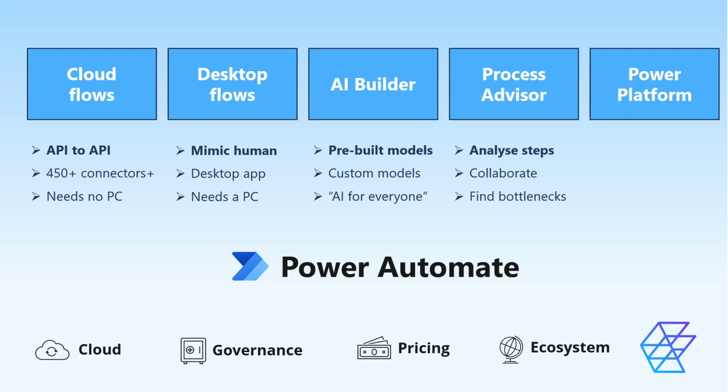The first three, Cloud Flows, Desktop Flows, AI Builder, allow you to bring some really good automations. But how do you know the business process start state? How do you know where to get started? And Process Advisor allows you to do this. You can analyze the steps in a process, you record someone doing the process. Then you collaborate with the business users to record these steps, finding the bottlenecks and be able to get a good start point.